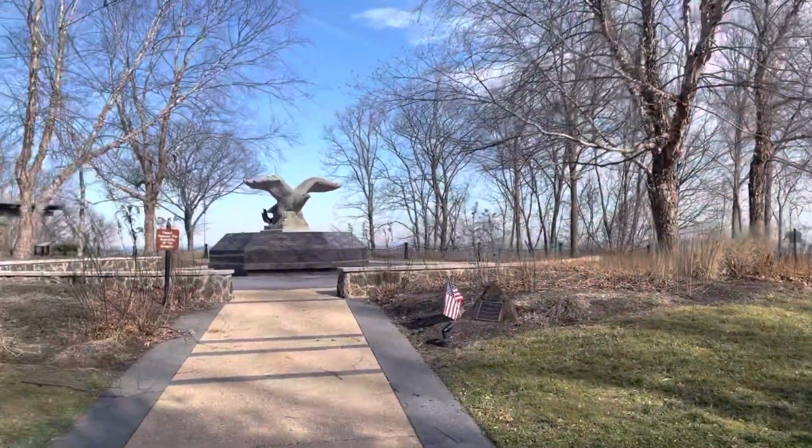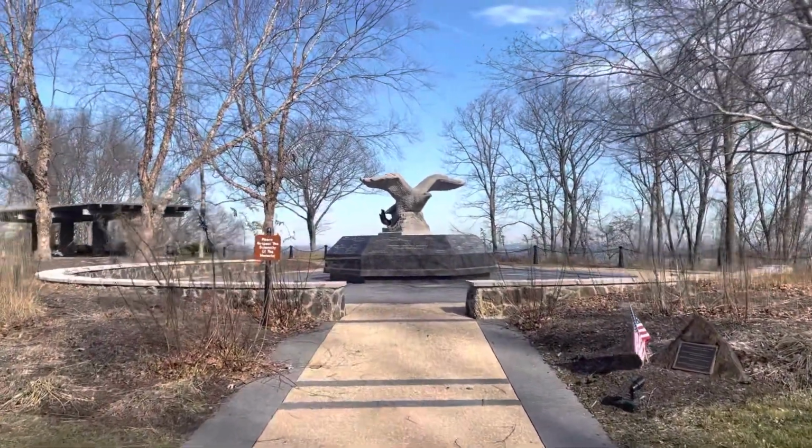We just got out of the car, we're at Mount Mitchell. Let's see the scenery here. It's gonna be a beautiful day. February, about 40 degrees. Look at the view here. Gorgeous.